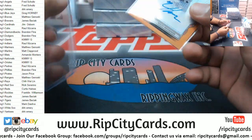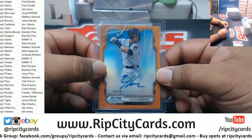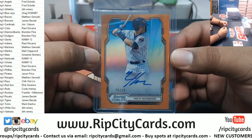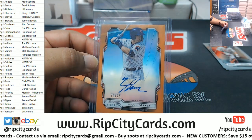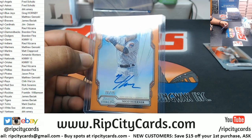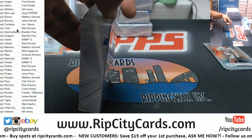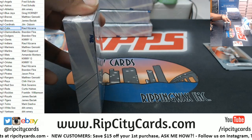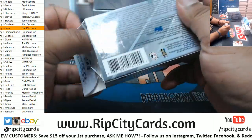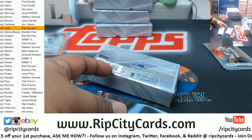These are a little on the thick side. Oh yeah, fit perfect in a 55. Very nice, nice looking cards. I dig it, I dig it. Cubs with a hit. There you go, Raul. You've been patiently waiting and already got a hit.